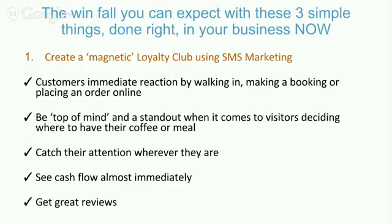So the windfall you can expect with these 3 simple things done right in your business now. When you create a magnetic loyalty club of your own, people are more inclined to come back over and over again. So, for example, looking at the entertainment books and the one-off coupons, there's no enticement to come back until the following year if people are only looking at their coupons. Not that you really want just those sorts of customers that only chase coupons. That's not what I mean. It's really giving them a high value reason to return and to be able to capture their attention wherever they are.